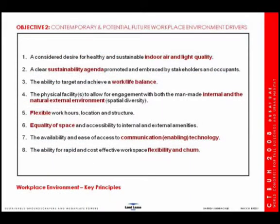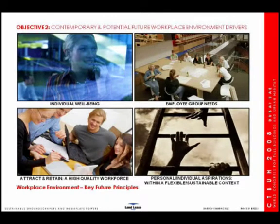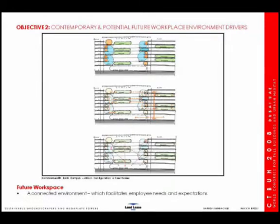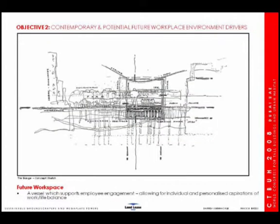I'm running out a little bit of time here, so I'll speed up. This particular slide just indicates the key principles for contemporary workplace environments, the drivers themselves. I might not read those. But we do see in the future that individual well-being, employee group needs, as well as attracting a quality workforce is very important for future planning principles. And this relates to whether it's a campus development integrated into the urban environment or within the building itself. As I mentioned before, in Australia we have the ability to connect to the exterior environment, and we look at that very seriously. So, future workspace.